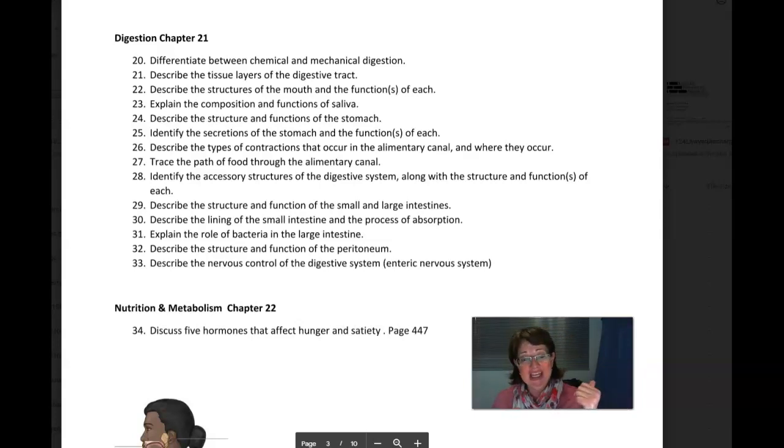Then we're going to look at the unique muscular layers in the digestive tract, briefly looking at the nervous system there too. Then we're going to break down all the parts, all the way from the mouth to the anus, and look at what happens in each. So again, function: name that organ, what does it do? So look at structure and function.